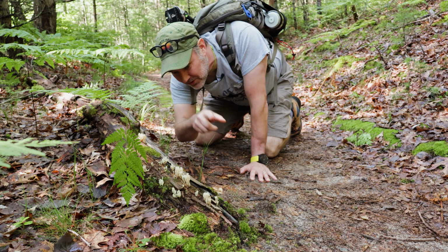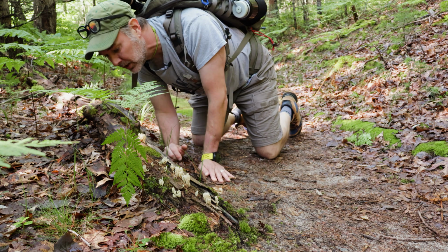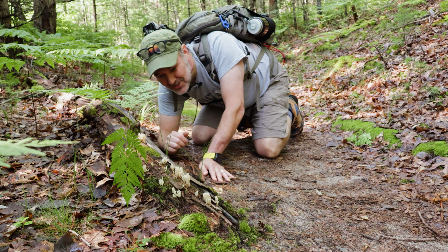I'm gonna put my camera down and see if I can't find a composition with these guys. I just find them so interesting. Might have something cool on this side of the log looking back, but we're gonna explore this and see what we find. So much fun.